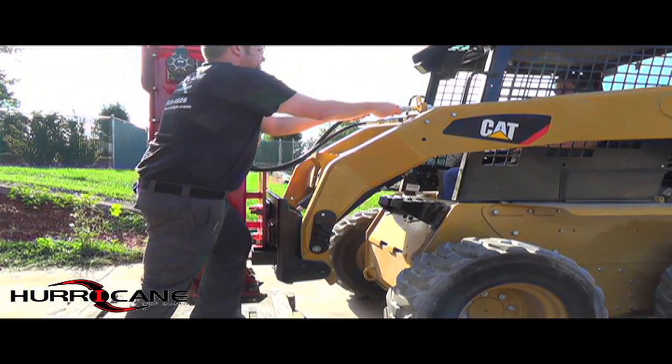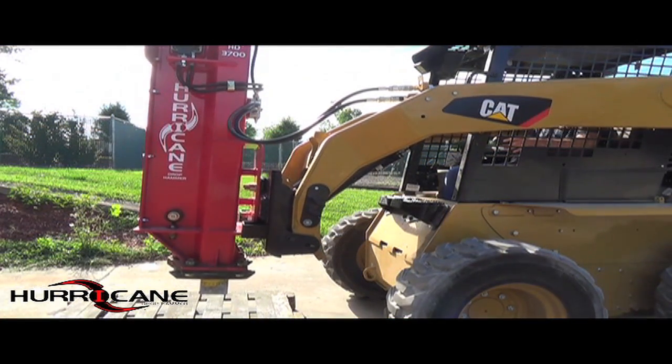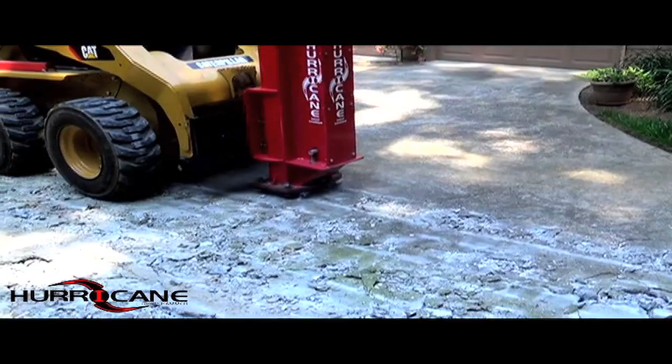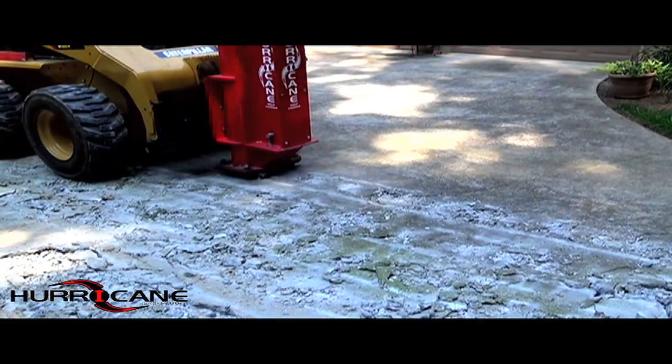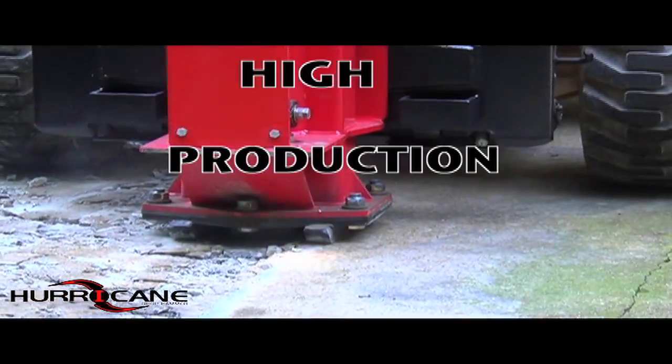The versatile HD3700 mounts to most skid steers and can generate a breaking force equal to that of a conventional hammer mounted to a 20-ton excavator. The Hurricane is high production destruction.